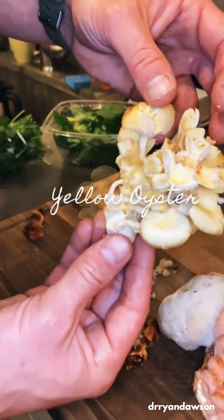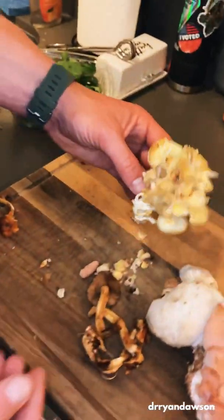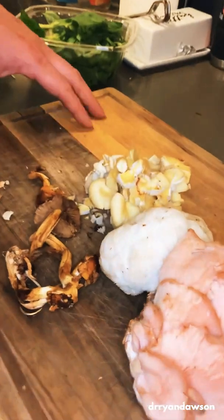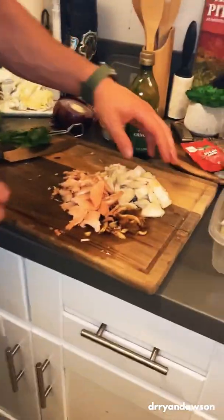These are the yellow oyster mushrooms. Another amazing mushroom, great, packed with flavor, very fresh, picked yesterday, got it at the farmer's market today, and this is gonna be an amazing dinner. So what I'm gonna do now is chop these up, soak them in some garlic, cook them with a little bit of oil and some salt and pepper, and then we're gonna mix them into a nice pasta.